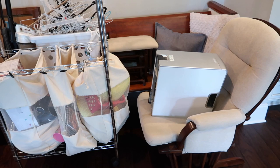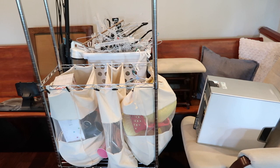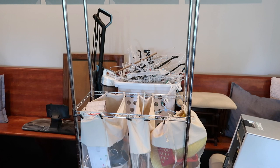Mark and I are coming up on 12 years of marriage. We have that glider from when Ava was little. It went through all 4 of our children. It's broken now. And just a lot of stuff that's broken, honestly. Most of those hangers are broken. The vacuum cleaner, well, I have a million vacuum cleaners and that one broke. And then this laundry sorter, it served me well for a long time, but it is broken at the bottom. And then just a bunch of junk in there.